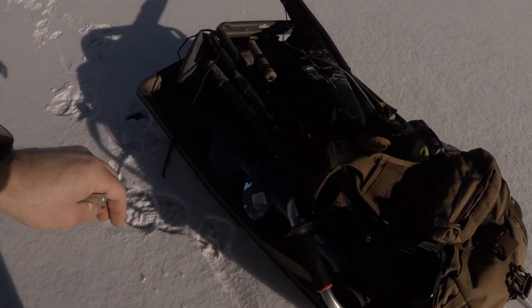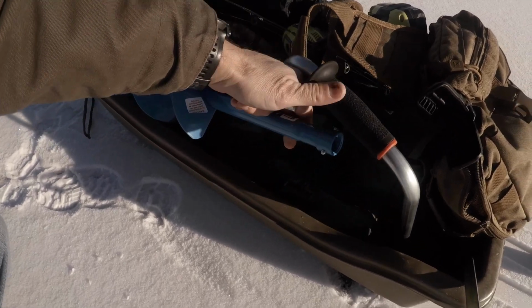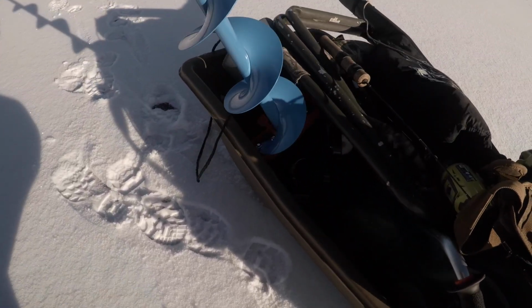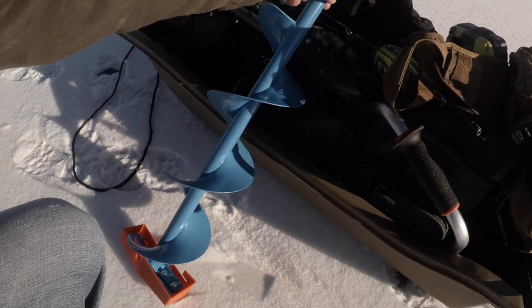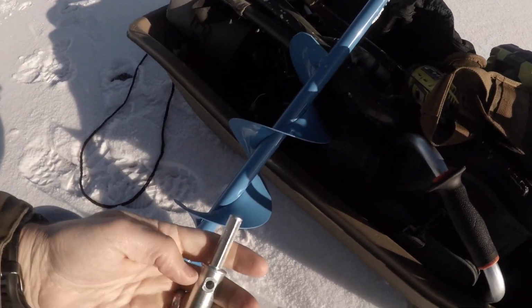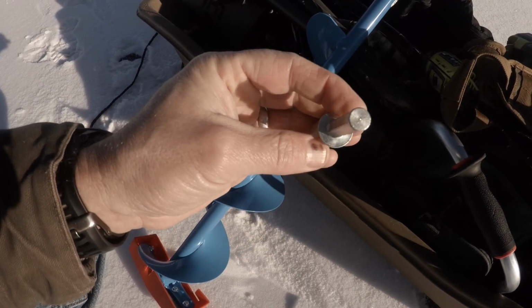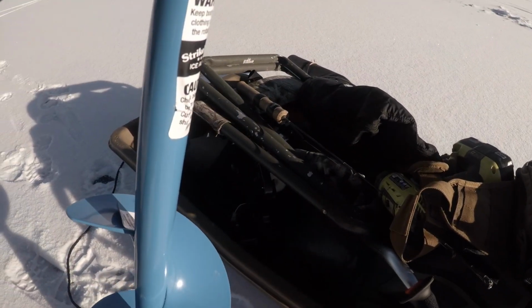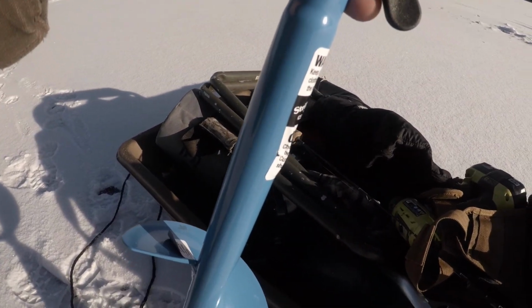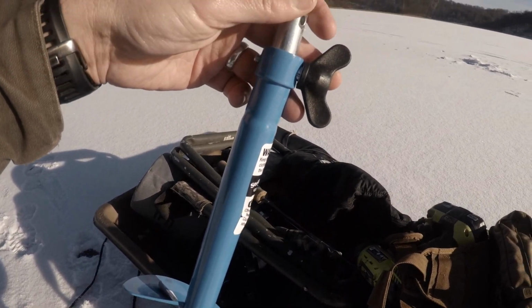Well, I picked up this hand auger just this year because a lot of the lakes that I fish are non-motorized, so you can't have combustion engines. And it worked pretty well. But I also picked up this adapter, and supposedly you can use it with a 3/8-inch drill and 18-volt battery. So I'm going to go ahead and set this up and see if it works.